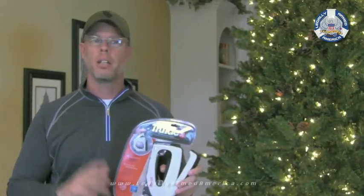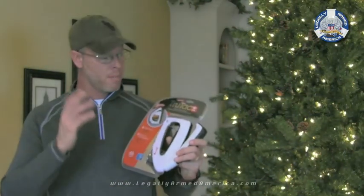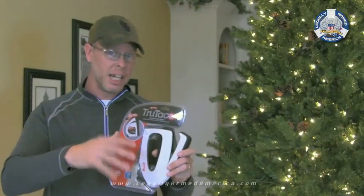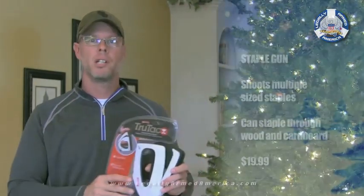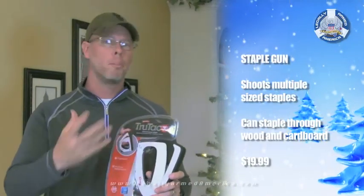Nothing more frustrating than the range goes cold and everybody goes down and puts their targets up, a gust of wind comes and it rips your targets off. This is going to keep that from happening. I also encourage you, just like I just said, get the longer staples if you get a chance to. Put these in your stocking, 20 bucks. Put this in your stocking, a box of staples.